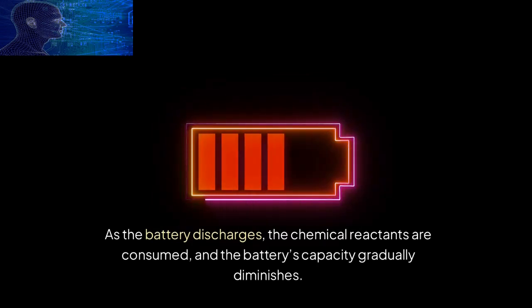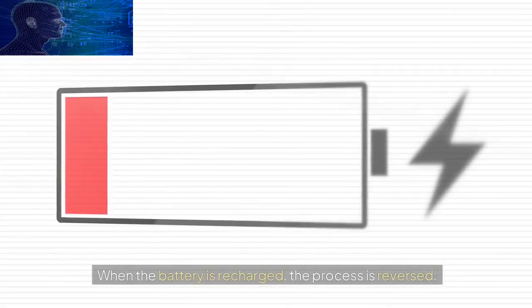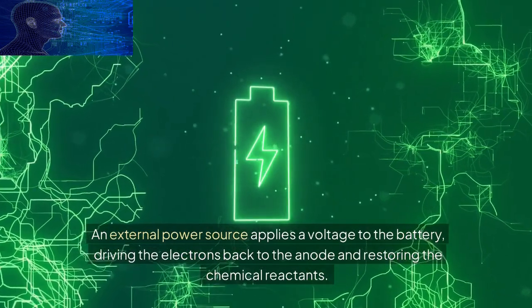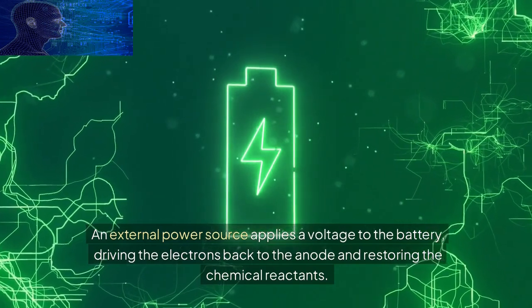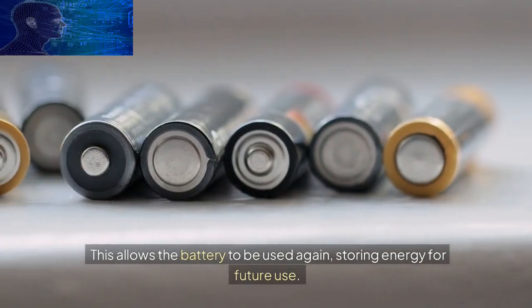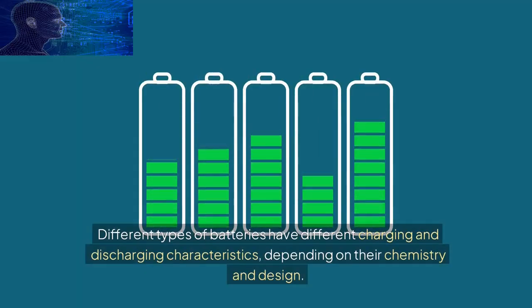When the battery is recharged, the process is reversed. An external power source applies a voltage to the battery, driving the electrons back to the anode and restoring the chemical reactants. This allows the battery to be used again, storing energy for future use. Different types of batteries have different charging and discharging characteristics, depending on their chemistry and design.